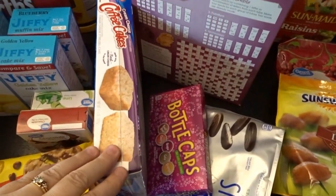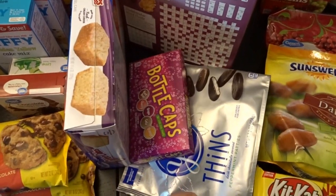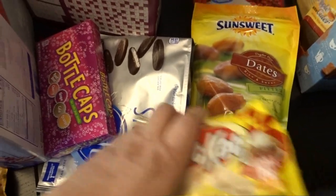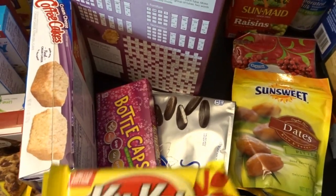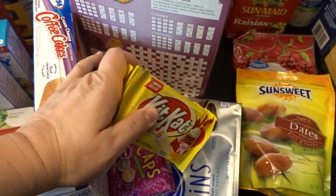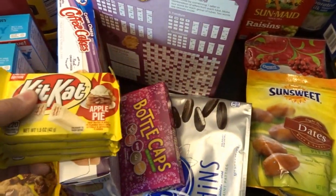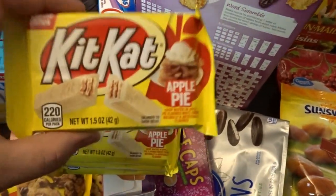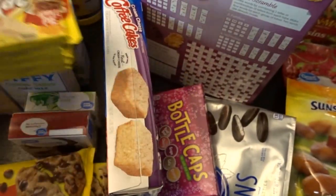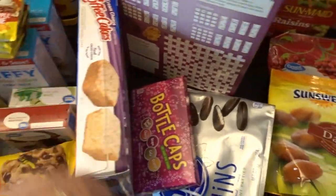Then in the snack category, I do like to have a few snacks and candies on hand. These are the ones I chose this time. It's nice to know that if you're craving something sweet, you can go to the pantry and find a little candy or a little treat rather than perhaps going out and getting something. So this is a new Kit Kat that I thought I'd try out. Apple pie Kit Kat. That sounds really fun. So I got enough for the family to try out.